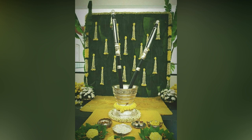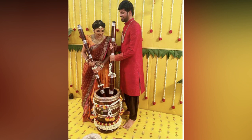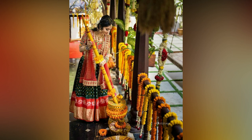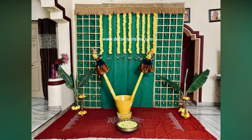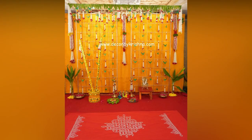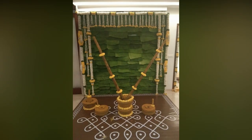Pasupu Kottadam is where the turmeric for that haldi ceremony is hand-pounded using a large mortar and pestle by the family. This is like a pre-haldi ceremony. The women are dressed in special colors, mostly yellow and in silk, and take turns to finely powder the turmeric. It is a time for families to come together and bless the holy union. It is also a time for cheeky brides to take goofy pictures.